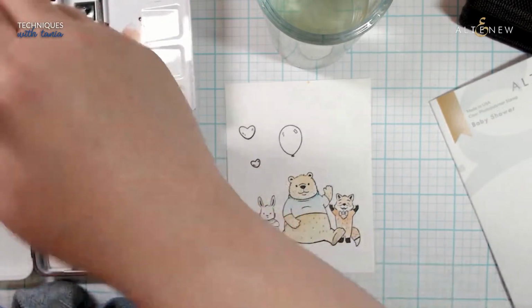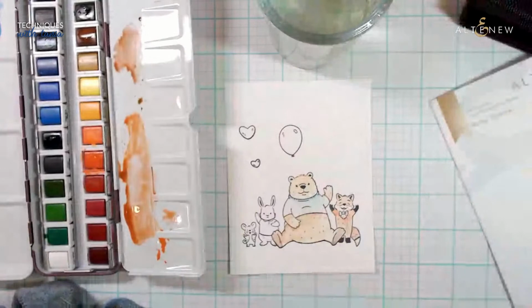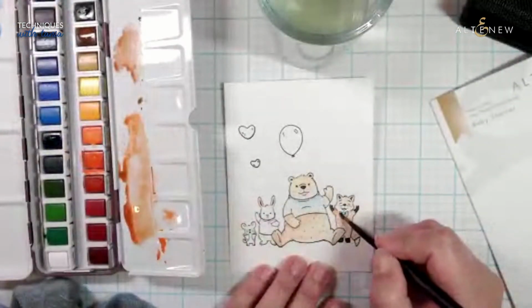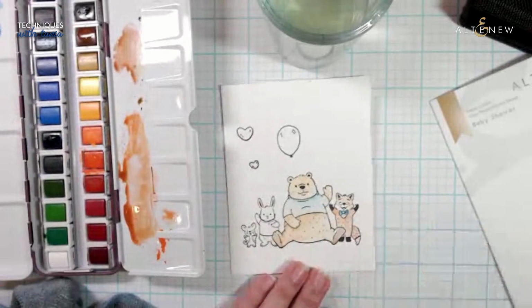Let me grab a little bit of this blue. It was not good. I put some orange in there. Grab a little bit of this blue. And I'm just going to grab his little tie. So he's got a sweet little blue tie. You're ready for the party. Okay.